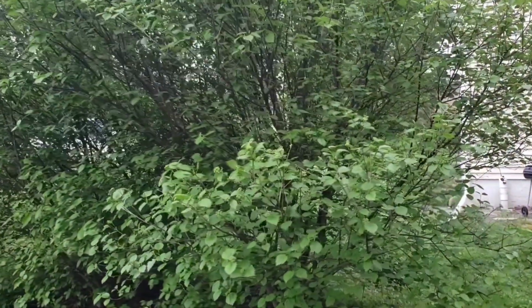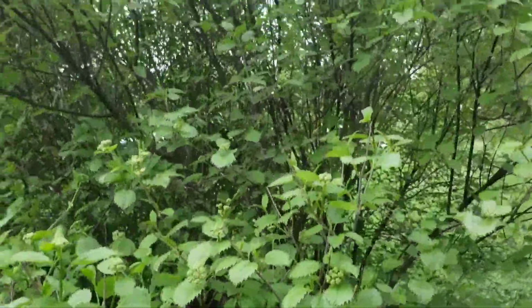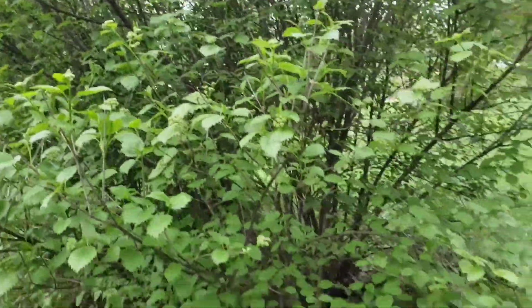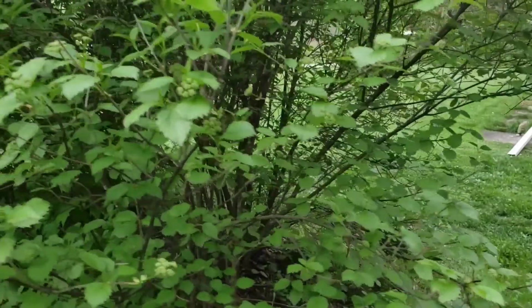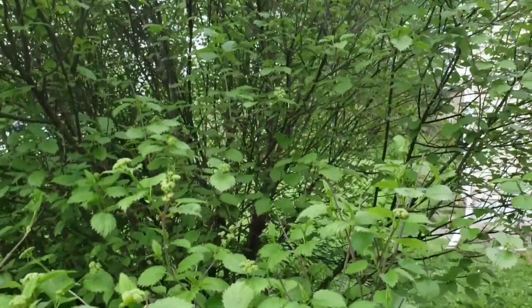I guess what you could say one drawback of these is that they will attract a lot of insects, including a lot of bees. So if that's a problem for you, you really don't want them close to your house the way I have them, but it doesn't bother me, so I like them quite a bit.